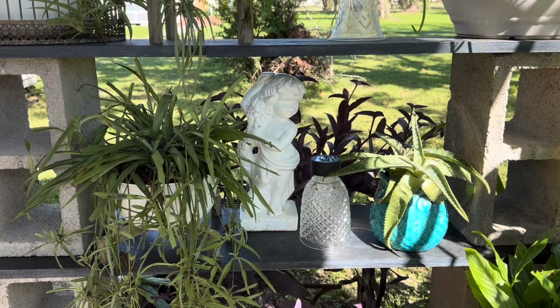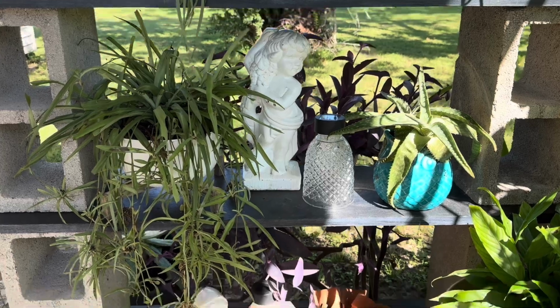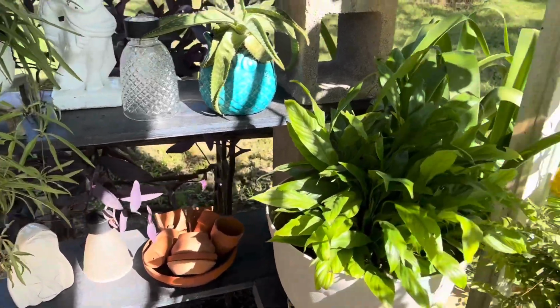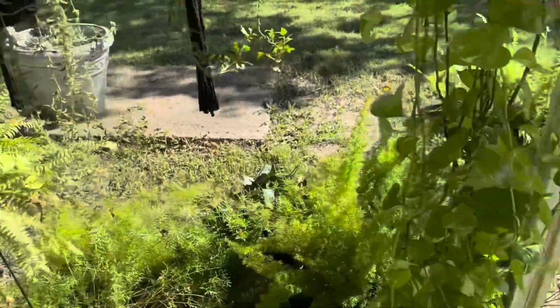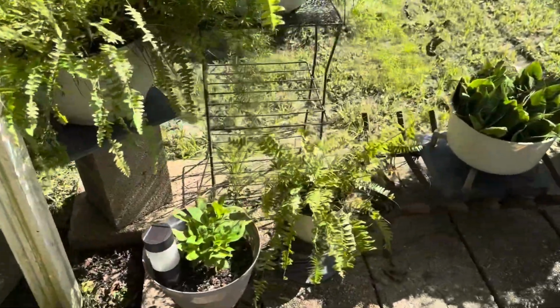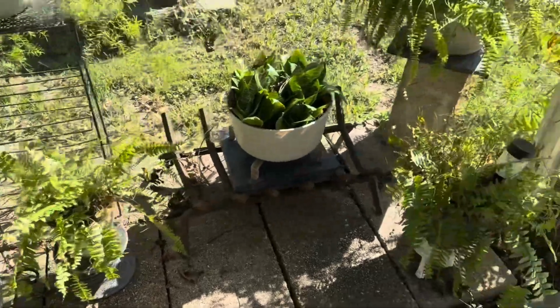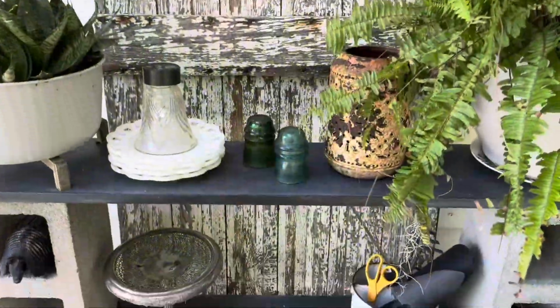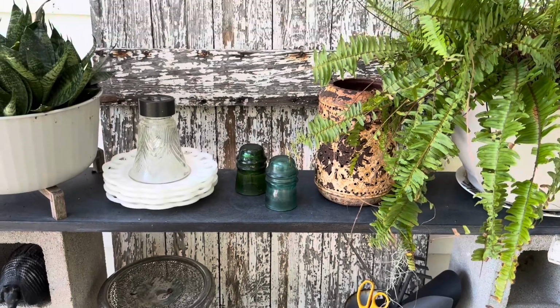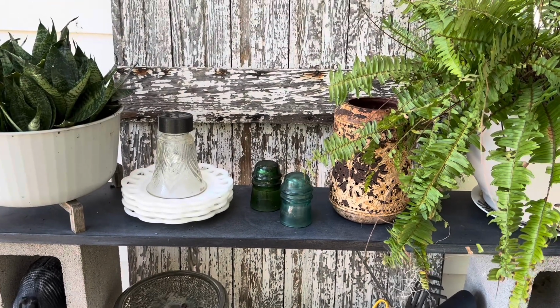Got a few things here on the porch, things that I really didn't have anywhere to store. Nothing too extraordinary. A little lantern. Some of the little solar lights from the Dollar Tree. Another little lantern. A couple pieces here. That's really it. Just a few things just to jazz it up around here a little bit.